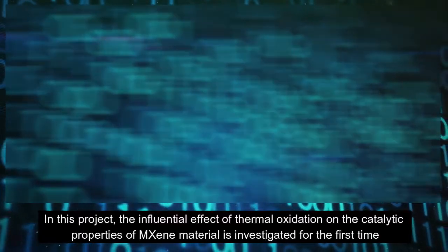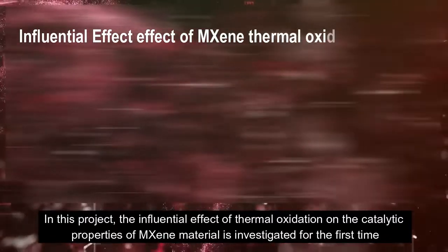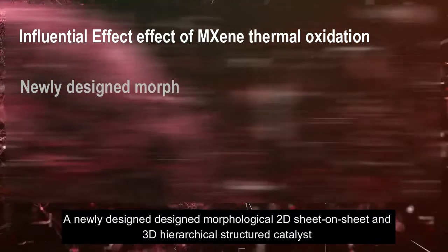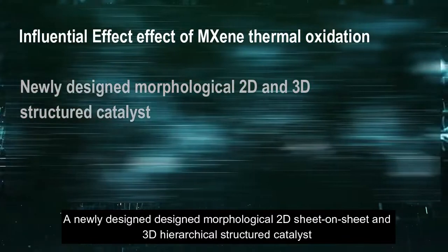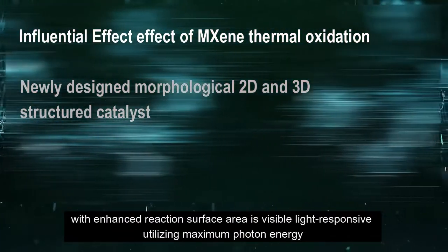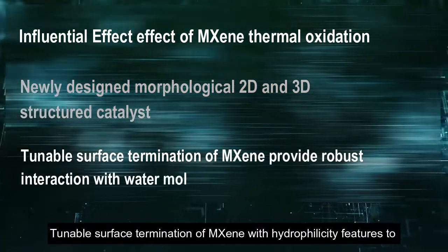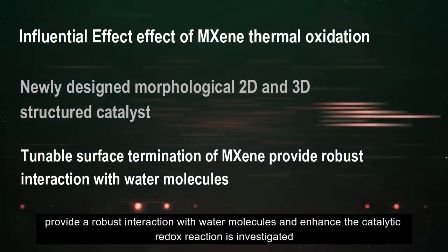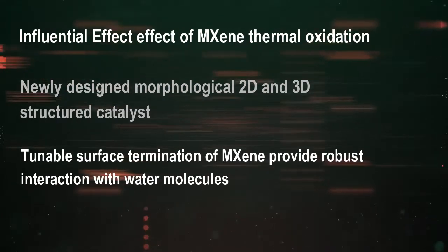In this project, the influential effect of the thermal oxidation on the catalytic properties of the mixing material is investigated for the first time. A newly designed morphological 2D sheet-on-sheet and 3D hierarchical structured catalyst with enhanced reaction surface area is visible light responsive, utilizing maximum photon energy. The tunable surface termination of mixing with hydrophilicity features to provide a robust interaction with water molecules and enhance the catalytic redox reaction is investigated.